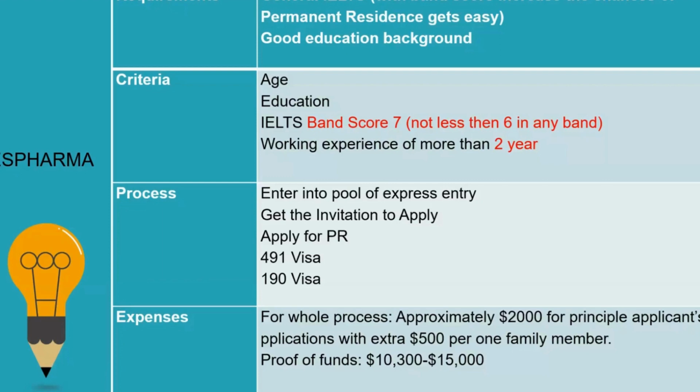Once you have KAPS and the English exam, you can apply for direct permanent residency, which is a 190 visa for some states in Australia, or a 491 visa, which is also a permanent visa but temporary for now. Once you have lived in a regional area for 3 years, you'll get your PR. So the 491 visa and 190 visa are the only available visas once you have done KAPS and English and apply for your invitation. So these are the processes.